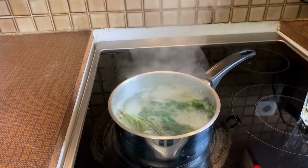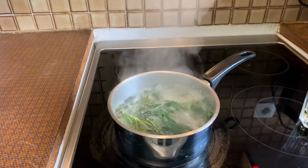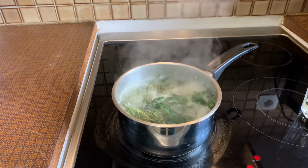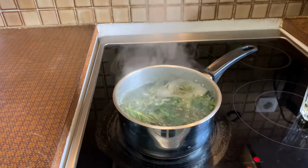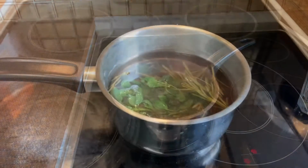This smells so good. It's like you making a mint tea. That is how it smells. So your house will be smelling of mint, because the mint is somewhat overpowering. It is overbearing more than the rosemary. So you're going to smell the mint in your house.